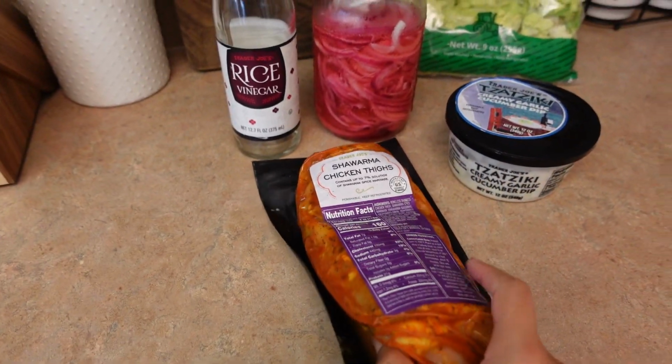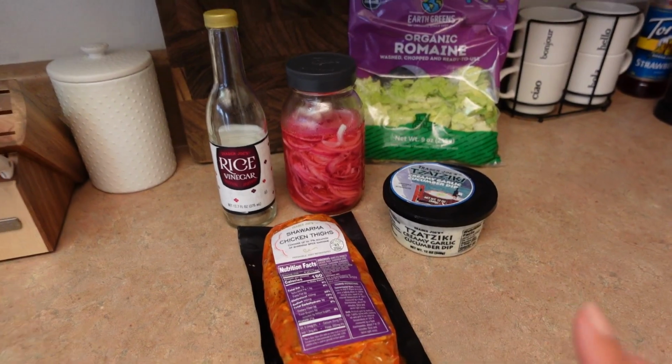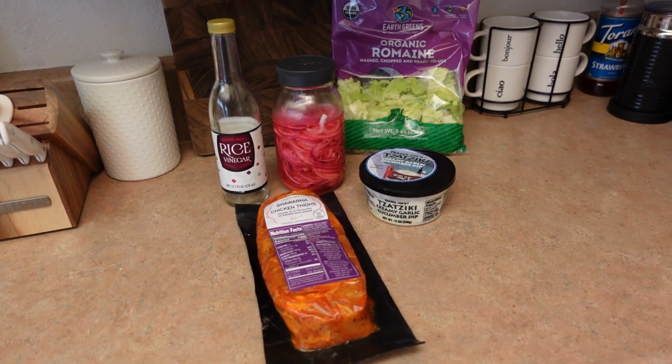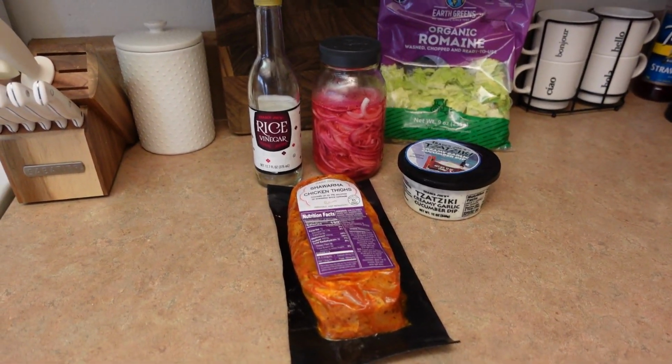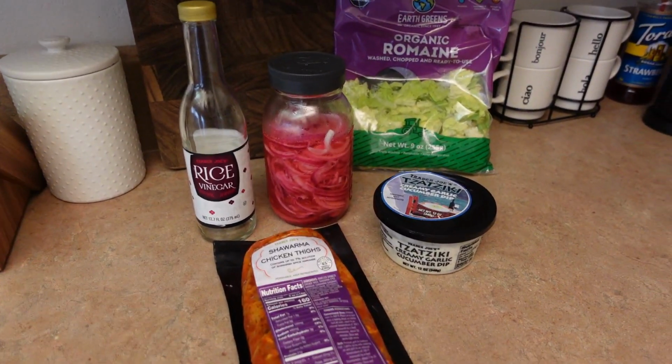And then lastly, the chicken I already shared. I am missing cucumber though because I had cucumber and I thought it was still good. And then I realized when I got home from the store it was bad. So that would basically be the only thing I would add to this. But for the most part, this is everything.